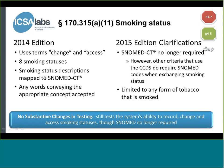But officially, SNOMED isn't required. And they've also provided some clarification that it's limited to any form of tobacco that is smoked. But that's just for certification testing, right? So your system can still capture other forms of tobacco use that are not smoked.